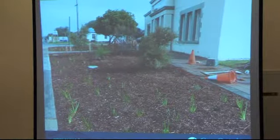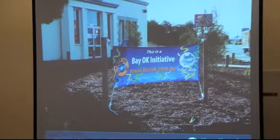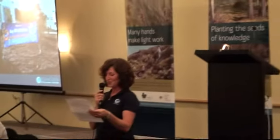GeoCatch is going to continue rolling out our Bay OK Gardens project in the coming year, targeting urban garden behaviours. As I said, the project just keeps growing. There is a stage 2 due to commence construction on the back of the site, an urban stormwater retrofitting project that will apply the garden stormwater design principles to the car park at the rear of the site.